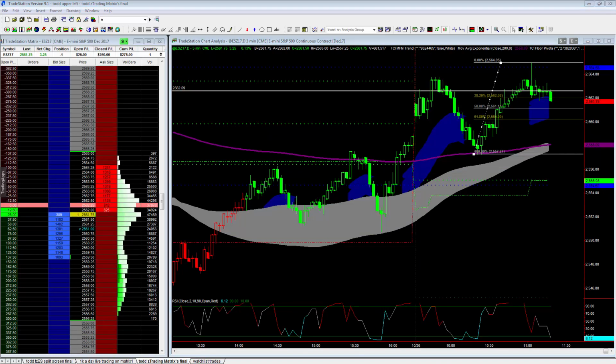Alright, I'm back. Remember, I'm short kind of by accident, right? Didn't really mean it, but the only reason I'm keeping this is because of this bar, right? This candle right here is very bearish. Right, the market spiked up, right, and closed all the way down in here. That's pretty bearish.